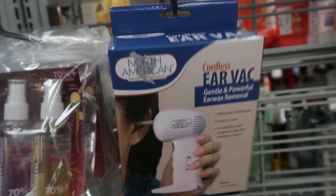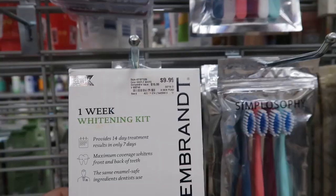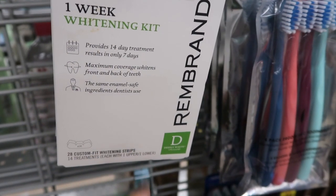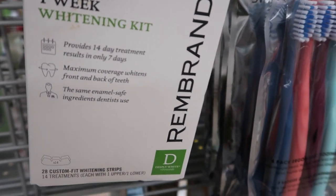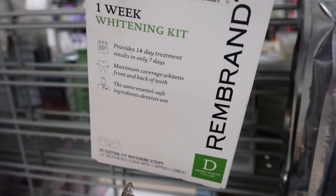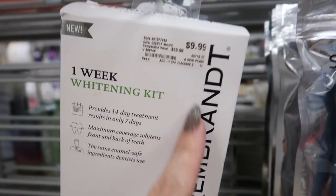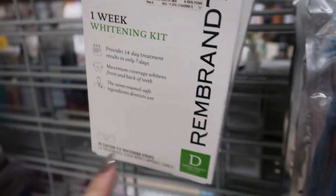Ear vac. This looks kind of scary. It's $4.99. These whitening treatments, they sell them at the Dollar Tree, and I think you get two for a dollar. There's 14 in here for 10. I could be wrong, but these are pretty good. This Rembrandt teeth whitening.